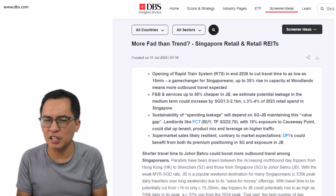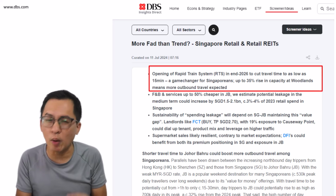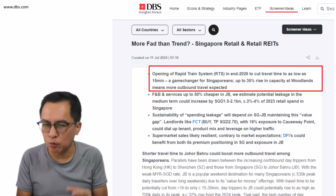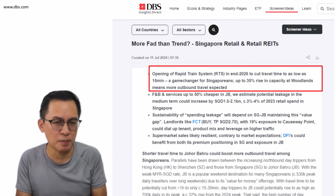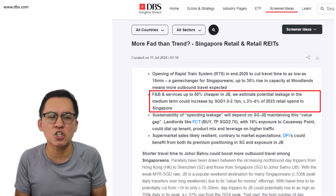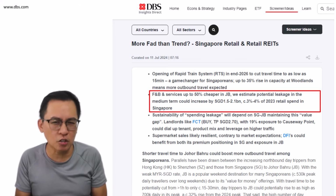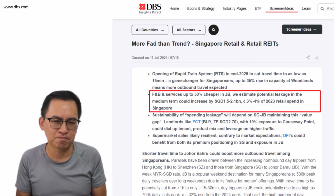In this article, it mentioned that the opening of the RTS at end 2026, to cut travel time to as low as 50 minutes, is a game changer for Singaporeans. Up to 35% rise in capacity at Woodlands means more outbound travel is expected. Since the F&B and services are up to 50% cheaper in JB, we estimated potential leakage in the medium term could increase by 1.5 to 2.1 billion Singapore dollars, or about 3 to 4% of 2023 retail spending in Singapore.